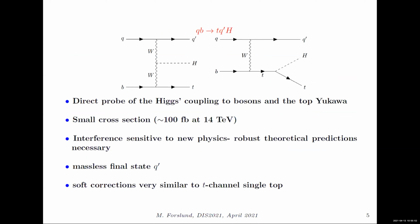So here's the process that we're looking at in more detail. We're only interested in the t-channel diagrams for this process because the s-channel are much, much smaller, on the order of 10% or less in terms of magnitude for the cross section. So we're only looking at t-channel for the moment. The left diagram is the vector boson fusion diagram, and on the right, you have the Higgs being radiated off a top quark. So obviously the Higgs is coupling either directly to the bosons or to the top Yukawa. And the cross section is fairly small. It's on the order of about 100 femtobarns in total at 14 TeV.